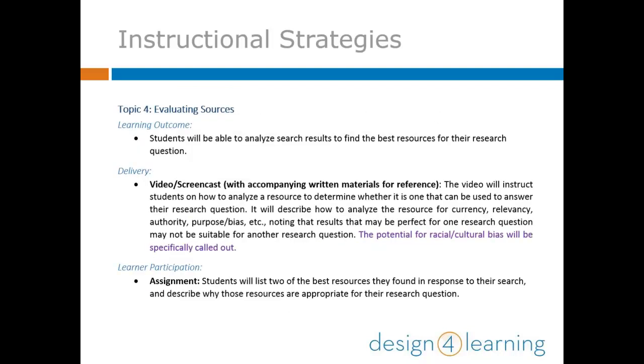So I am highlighting a few of the different topics and instructional strategies. I had five topics in general that this course would cover. So in database structures, we'll also talk about the benefits of the scholarly publishing process while also examining the structural biases that are present there.